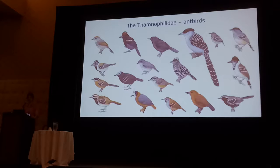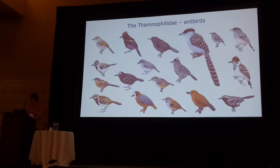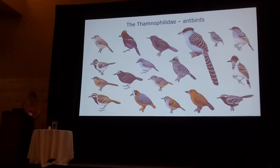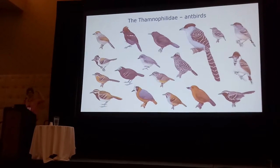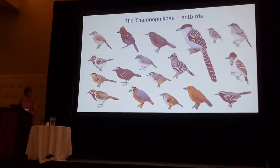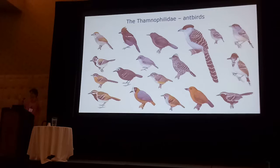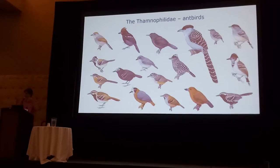A fantastic group of birds to study this process is the family known as the antbirds, family Thamnophilidae. I'm talking about roughly 250 species that are restricted to the Neotropics. They range from southern Mexico to northern Argentina. They reach their highest diversity in the Amazon. And when you think about antbirds, you're thinking about humid, lowland, tropical forest birds.